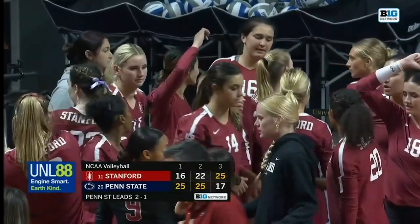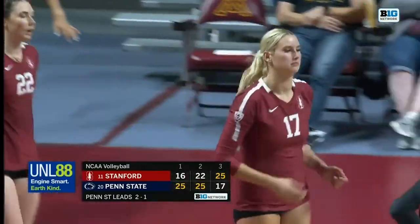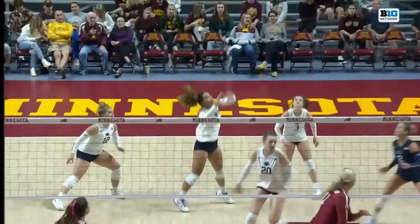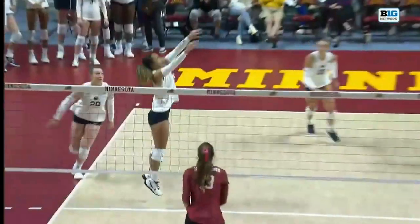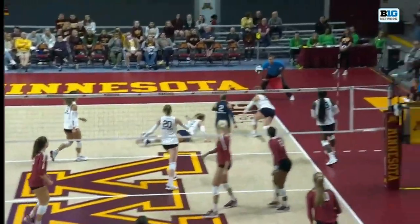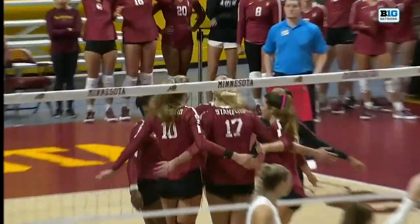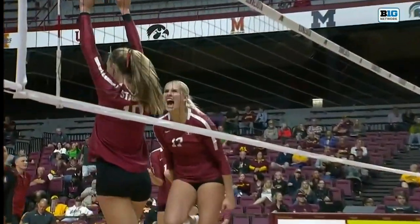Welcome back. 11th ranked Stanford responded in the 3rd set after Penn State controlled the match. They responded with their block. Stanford's block last set doubled their total, and that started with Sammy Francis. She was doing a great job of closing to her hitters. Her lateral movements have been great all night long, and in the middle, she's been patient and waiting to go up. Francis is a part of six of Stanford's 10 blocks.